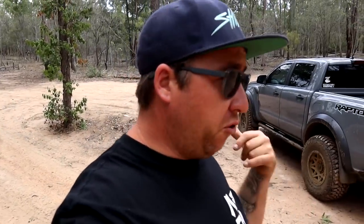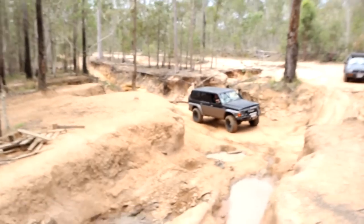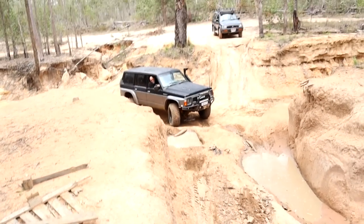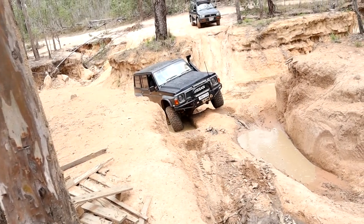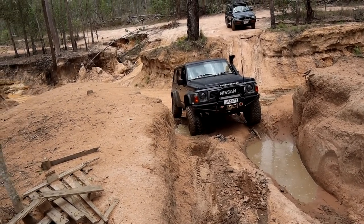Pretty happy with that, still 40 psi in the tires. I haven't aired down at all, so walked through that easy enough, and that usually is a bit of a challenge when I had the 33s on. But Bradley's twin locked on 35s in his Patrol, so see how he goes. It is starting to rain. Can't beat the flex on the Patrols.